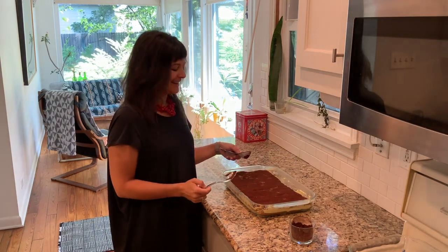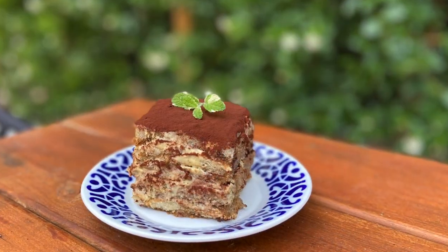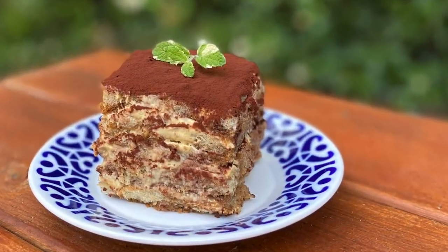Now we're ready to enjoy some tiramisu. So it's been 24 hours. It looks so great. I'm drooling actually, so let's get over with this segment.